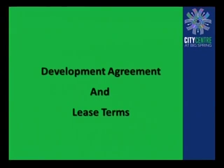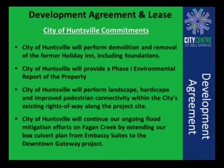I want to take a few moments tonight. We're proposing to bring to you a development agreement and a lease agreement for your consideration for adoption. I'll go over those terms.